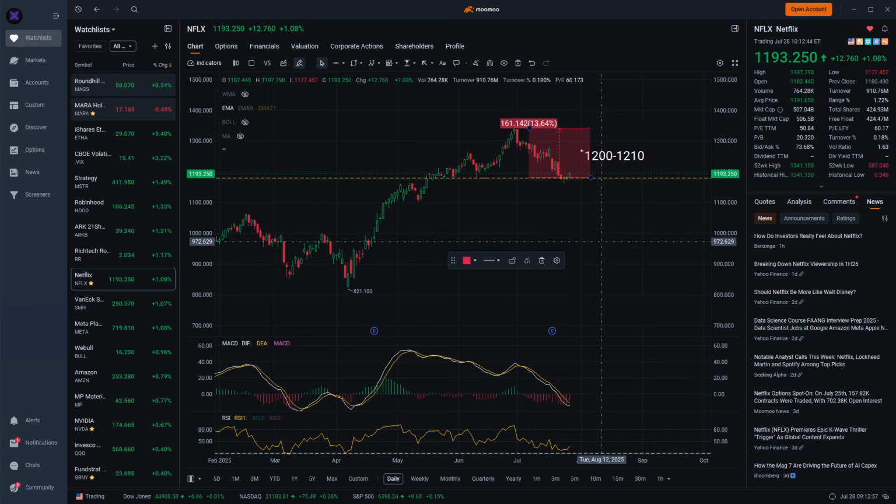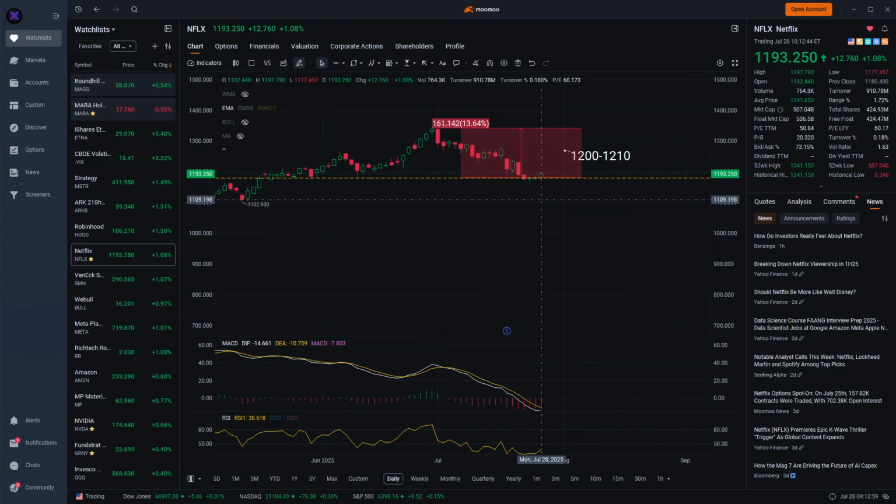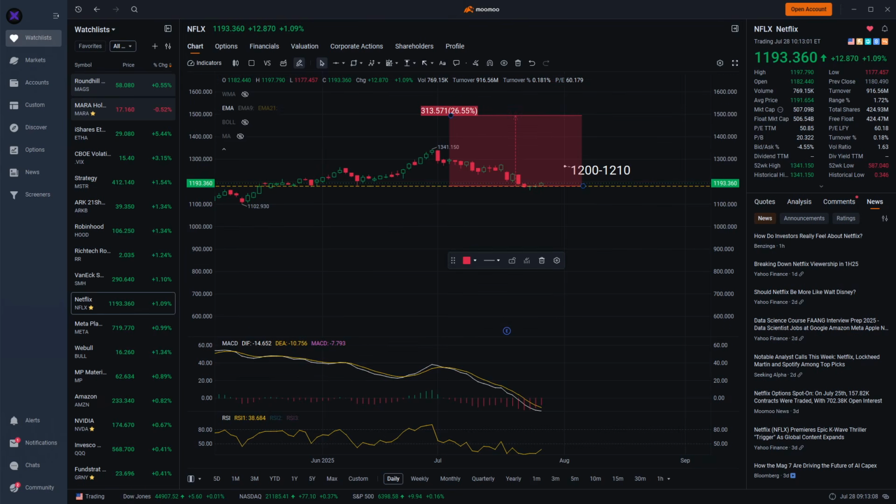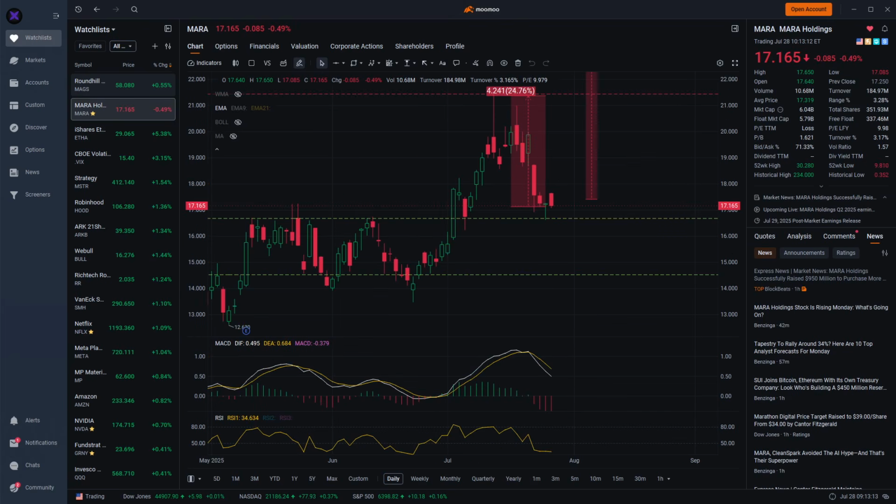Now, I get it. It's an expensive stock, so moving back to highs would be just a 13% move. But I believe this will easily touch 1,500, which would be about a 26% move. Now, that's my kind of big swing.